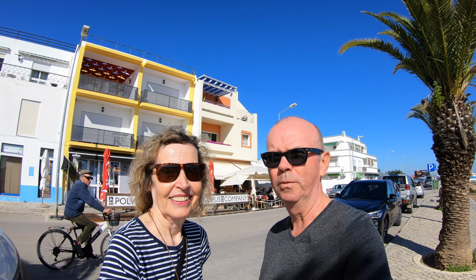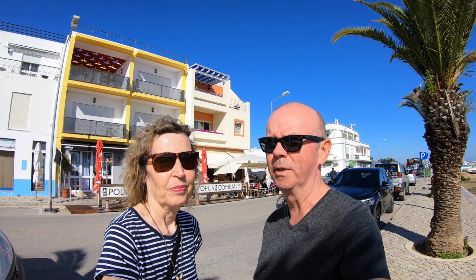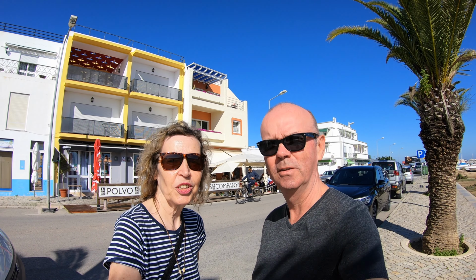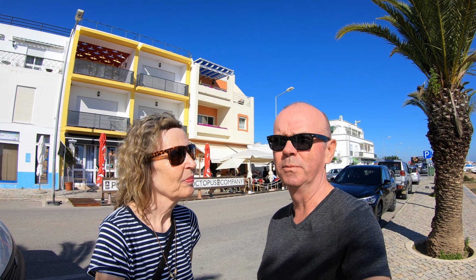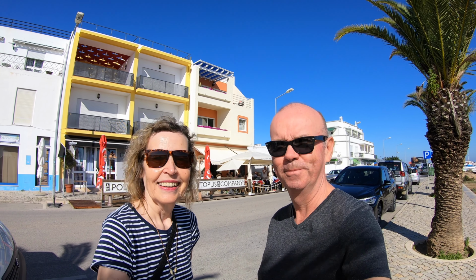So if you're going to come and eat octopus, or polvo, this behind us is one of the most popular restaurants, with great reviews. This is called the Casa De Polvo, and it looks very pretty, doesn't it? And it's very busy too. They're reputed to cook some of the best octopus dishes.